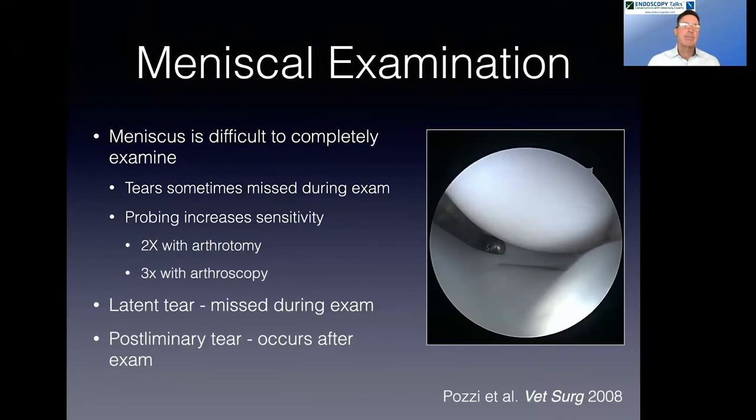Meniscal exam is very important, and this is where you can really help yourself with your outcome with your cruciate cases. There's a ton of meniscal tears that are missed. These are called latent tears. What you need to do to improve your diagnosis is have a scope to magnify the meniscus. Look at this meniscus here. It's so huge and so clear, you can see it very clearly. And this dog is actually a cadaver dog. So you can see the full meniscus even though the cranial cruciate is completely intact.